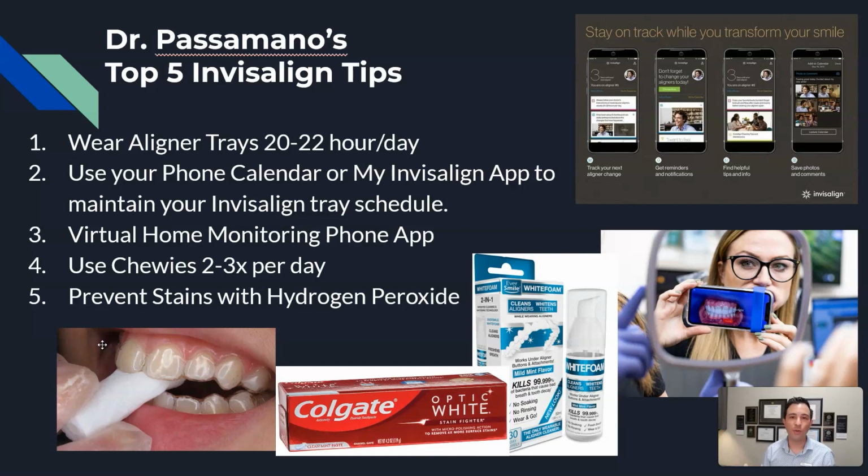Number 3, virtual at-home monitoring. This is an absolute must. This is so you can have direct communication with me or your doctor to make sure that your teeth are moving well, so that way you're not off track, you're not going in the wrong direction, that you're staying on track the whole way through.